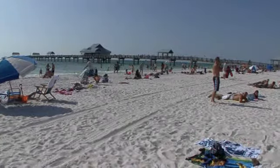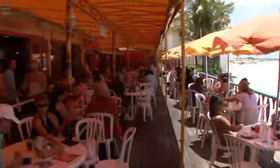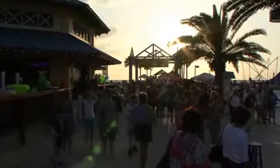Sun-drenched beaches, carefree, friendly locals, delicious fresh seafood and tropical libations, perfect sunsets, family attractions. There are so many reasons people come to the St. Pete Clearwater area on vacation.